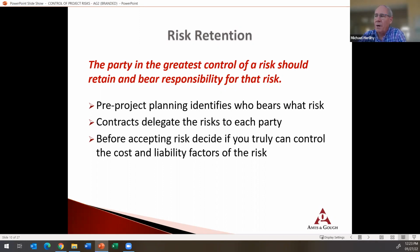Contracts delegate risks to each party, and that contract needs to reflect what I show here in red, that when you're delegating a risk to a party, they're in the best control of that risk. Simple things like site safety, obviously the contractor is in most control of the site, so therefore they should be delegated site safety risk. The architect should not. Design risk, the initial design should be a risk that you bear and should be delegated by contract. But it's important that contracts reflect an appropriate delegation of risk, because when they don't, and there are many occasions when they don't, that's when we see some really significant claims that we probably shouldn't have been involved in to begin with. But before accepting the risk, decide if you can truly control it and control its cost and liability.